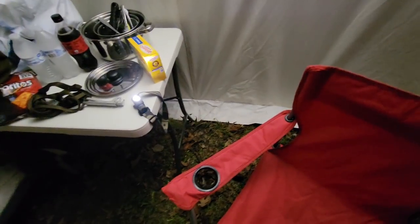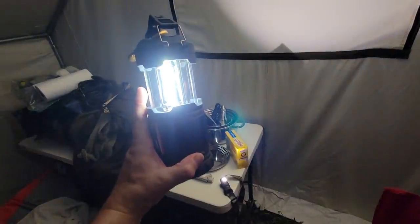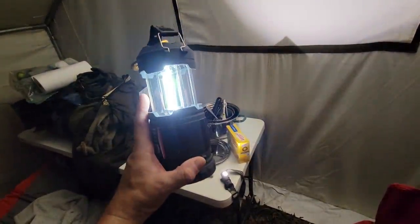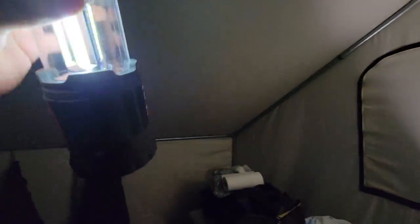These things are awesome. It's just a great lantern, simple and easy. And like I said, I love the dimmability of this, so I can tone that way down and make it nice and romantic light if I want. The camera keeps adjusting with it, but it does give you that option to tone it down real well and just hang it right up here. I'm a short guy, so I use two carabiners and just put it right there. Lights up the whole tent real nice.